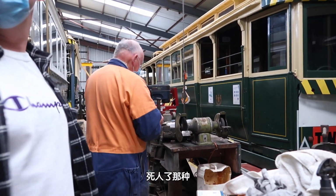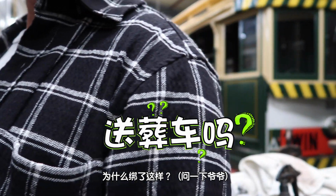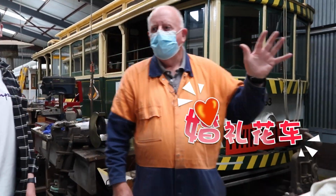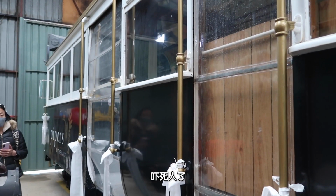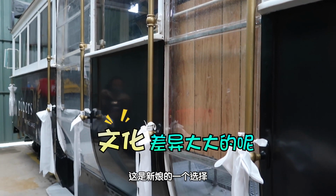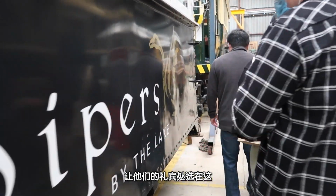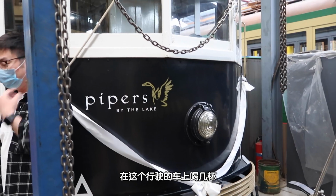哇，这个是什么？死人了是吗？啊？哎呀，那为什么绑了这样？ This gets used for weddings, so there's a wedding reception place along our tram line. I thought it's for a funeral. So if it's an option for the bride, if they're having their wedding reception at that particular establishment, they can actually charter this tram and go for a ride on and have a few drinks.